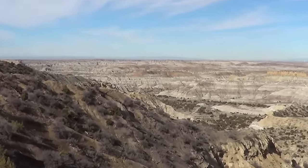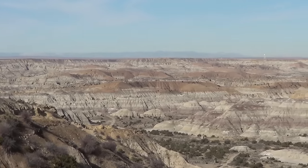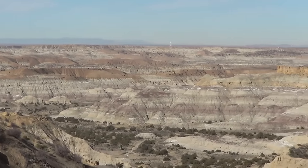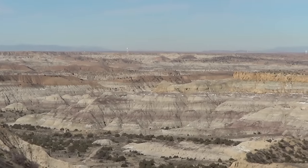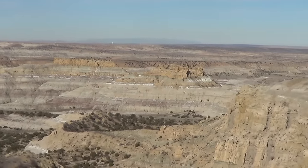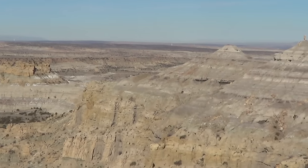Colors are really starting to come out. I don't know if it shows up in the video camera that well, but there's a lot of pastel-y shades. There's purples and a lot of pinks and mauves, greens, gold, brown. It's quite amazing, especially when the light is just right. Really pretty.